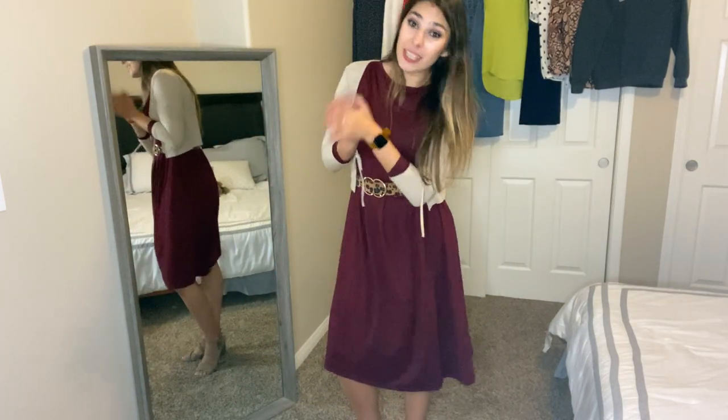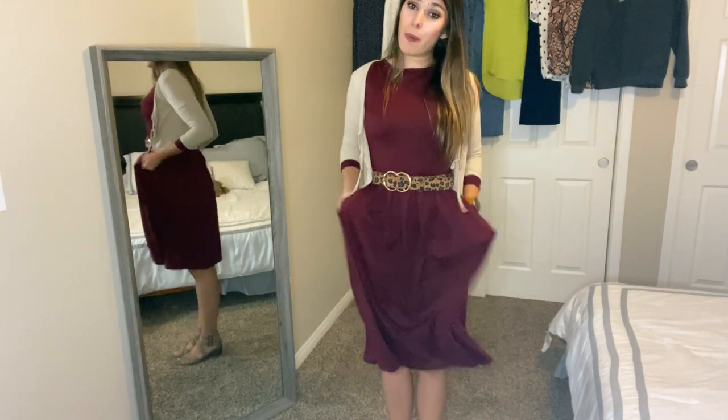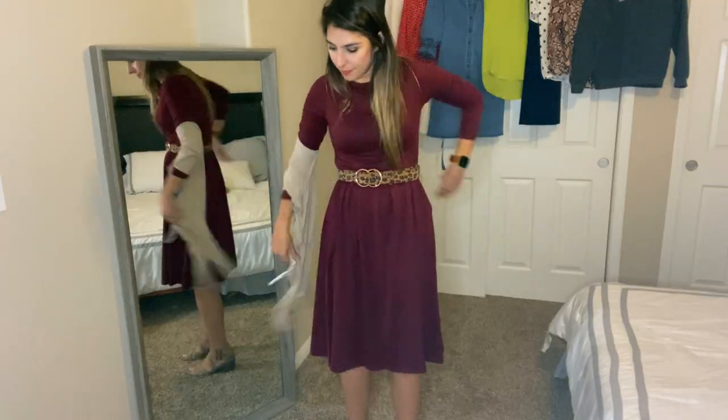Okay. So this dress is from JCPenney's. I don't know the exact price, but it is super soft and comfy. It has pockets and it's the perfect teacher midi length. You will be shocked at how much I dolled this dress up because I'm not gonna lie to you. This dress was originally in the bad category. Not necessarily ugly, just not good.